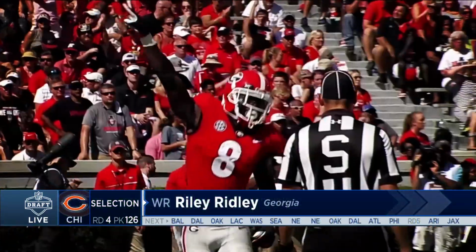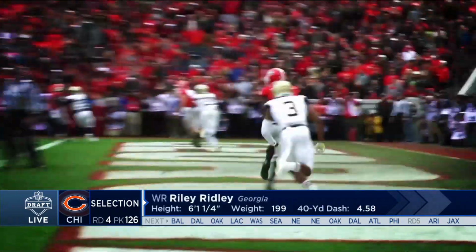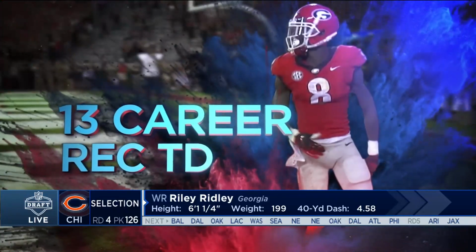End zone. Touchdown! Riley Ridley, wide receiver, 1,026 career receiving yards.